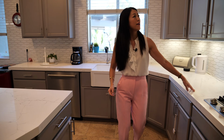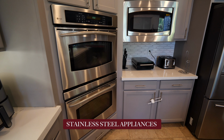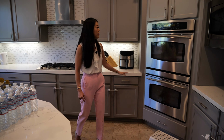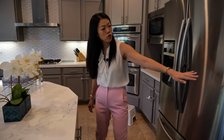You've got a cooktop here, the vents, all stainless steel appliances. I love the color that they chose for their cabinets as well. It goes really nicely with the quartz. You've got your stacked oven, microwave, and this is your pantry right here.